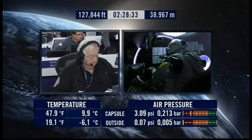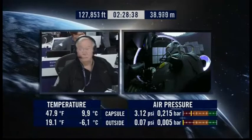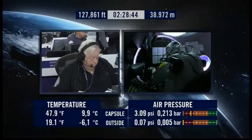Now watch the rest of that pressure drop off, on the graphic on the right-hand side, the upper graphic, the lower graphic as well.